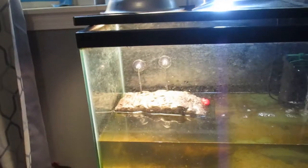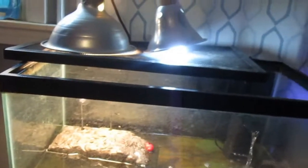Okay guys, so we just did a water change in this tank. Now it's time to fill it up. By the way, the reason I'm showing you raspberries is that Crush absolutely loves strawberries and raspberries. I don't know what is up with her, but she absolutely loves them, and you guys can see that's what she does all day. She just kind of soaks up the sun.